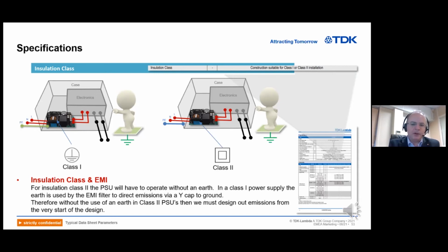So at the very early stages of the design, we're mitigating EMC. If you compare different manufacturers on their EMC performance for class 2, you will really see a wide variation. We take a lot of time to make sure that we're well below the EMC limits, so when you embed this power supply into your system, your system will pass your EMC tests very quickly and with little modification.